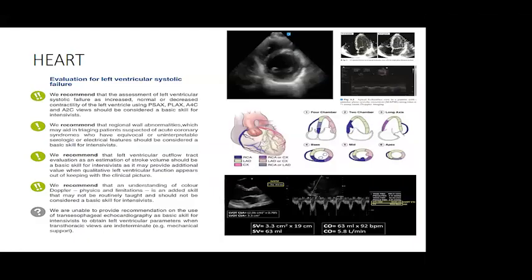Coming to the heart, it's important for us to evaluate for another 5 things here: to know for LV failure, RV failure, to know hemodynamically important pleural and pericardial effusions, to know the left ventricular valve pathologies, and for assessment of hypovolemia. This is one of the important things.